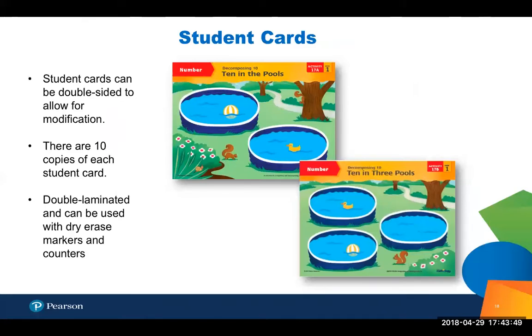The student cards, here's an example of both sides of a student card. They're double-sided. They allow for modification, extensions as well. There are 10 copies of each student card, and they're double laminated and can be used with dry erase markers or counters.